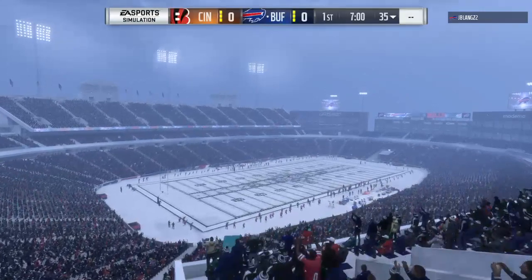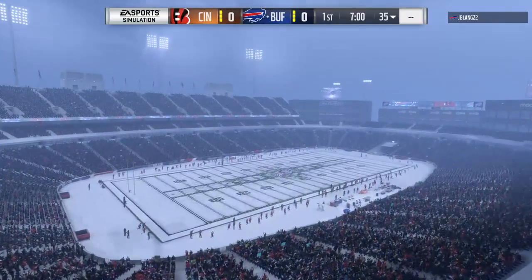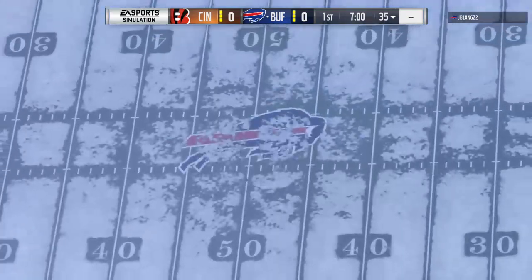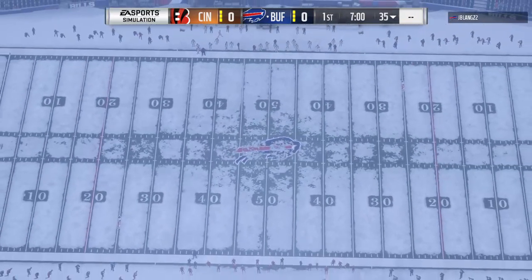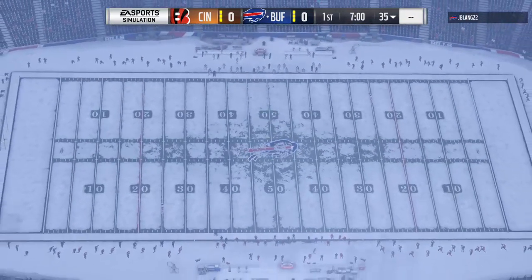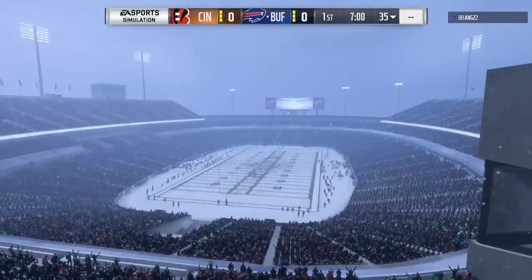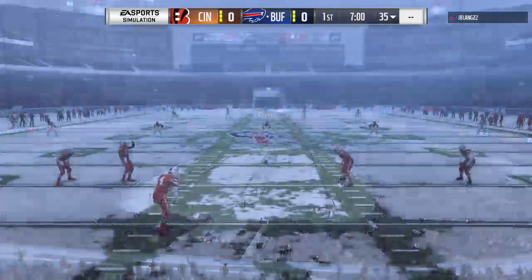We have your typical winter day in Buffalo with temperatures in the 20s as we approach kickoff at New Era Field. The scene a few moments ago, here it is. It's unlike any other in sport as both teams made their way out of the tunnel. These folks are fired up as their guys are ready to do battle between the Cincinnati Bengals and the Buffalo Bills.